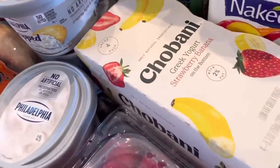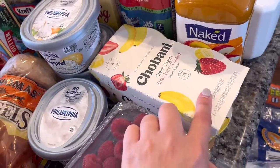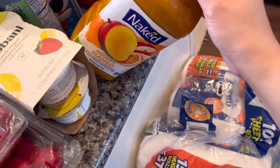And then here we have a Chobani Greek yogurt. This is my favorite yogurt. This is a strawberry banana. And then I also picked up this Naked juice. This is the Mighty Mango.